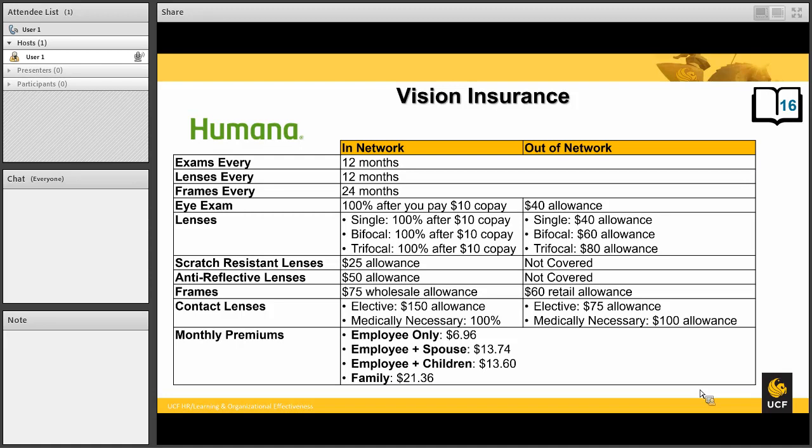In a year in which you're using the plan for frames and lenses, then the discount allowances won't apply towards contacts. So you'll want to do 1 year with frames and lenses and the next year with contacts. Another thing to note is that your health insurance will cover an eye exam if you don't take this insurance. So if you just need to do an eye exam, you don't need this vision plan to see an eye doctor for a regular eye exam. But this plan is a good plan to help pay for the materials, and also gives you a cheaper eye exam for a $10 copay.